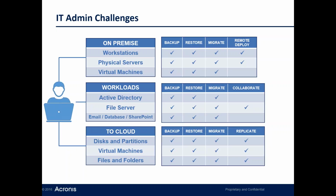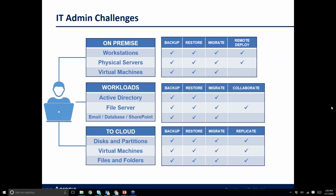In order to do that, he needs to back up workstations, physical servers, and all the virtual machines. Apart from that, he also backs up applications like Active Directory, file servers, and email databases. Along with that, he backs up disk partitions, and he backs up data to the cloud as well. So these are his daily requirements and daily challenges which he needs to fulfill.